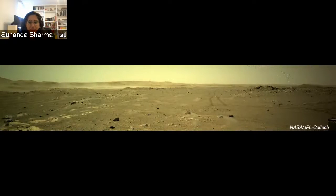So this is a series of images from the nav cams, or navigation cameras, that are on the rover, and it shows a gust of wind that's sweeping across the Martian plain. And this was taken back on the 117th sol. And I think what it really shows is the area that we're in.